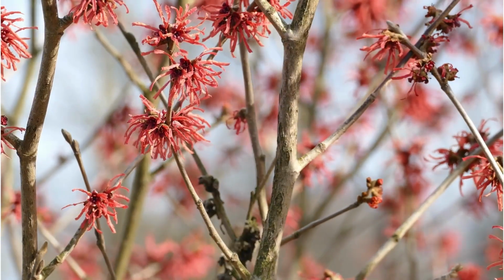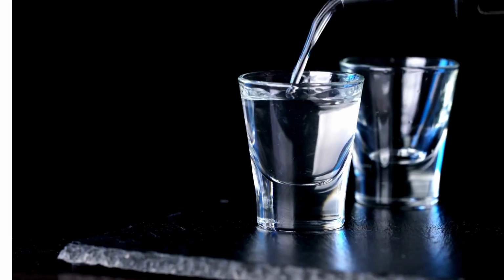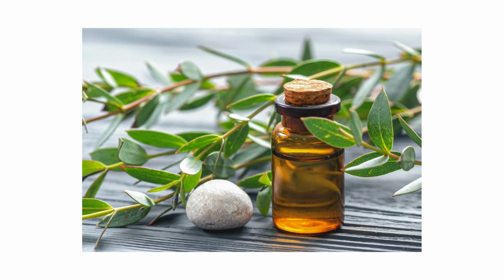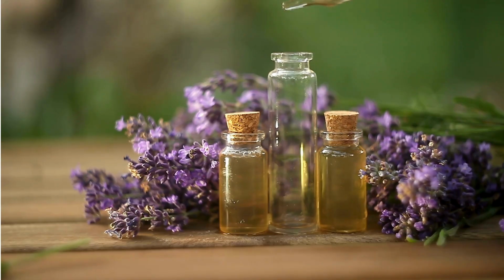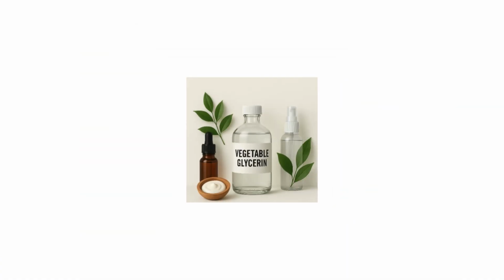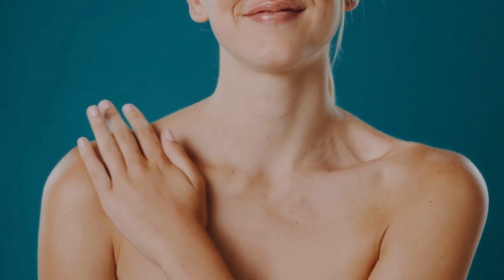Here are the ingredients. Half a cup of witch hazel. You can also use vodka as an alternative base. Half a cup of distilled water. 30 drops of lemon eucalyptus essential oil. 15 drops of lavender essential oil, 10 drops of tea tree oil, 10 drops of citronella oil. You can also add 1 tablespoon of vegetable glycerin. This will help oils mix and moisturize the skin.